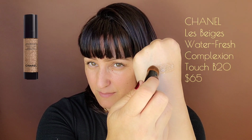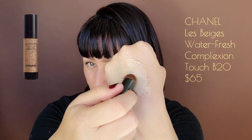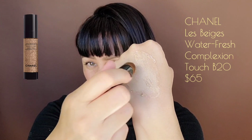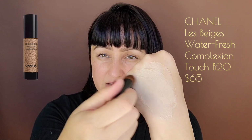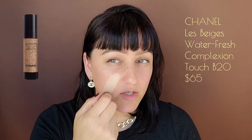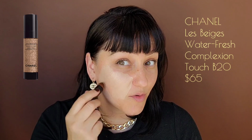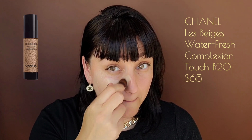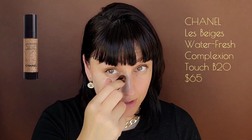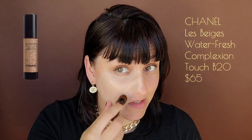So it does state that it is composed of 60% water, gel texture. It has jasmine extract in it, and it's supposed to leave a cooling texture on the skin, which I can feel on the back of my hand. It's supposed to leave the skin feeling plump and hydrated and give a well-rested look. Here's hoping. All right, I'll tell you guys right now, this is much better than the original, at least to me, because it actually has some coverage to it.